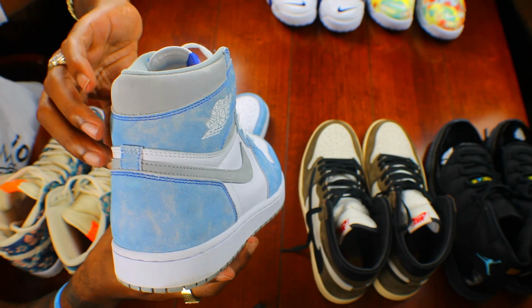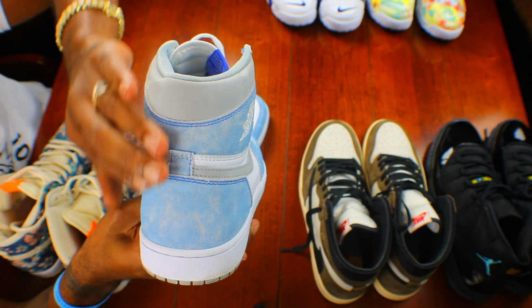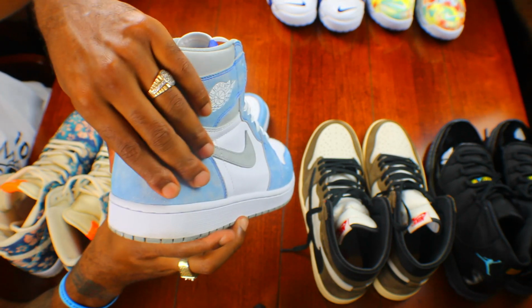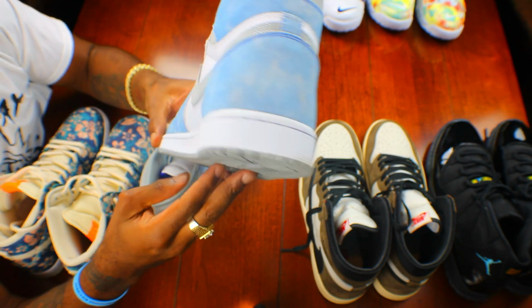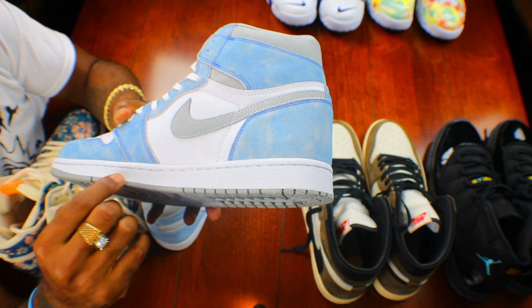The heel tab cut is consistent. It's not too low, it's not too high. It has that hourglass shape that most people look for, even though retails don't have them. Consistency on the midsole, as far as the painting and the purple.